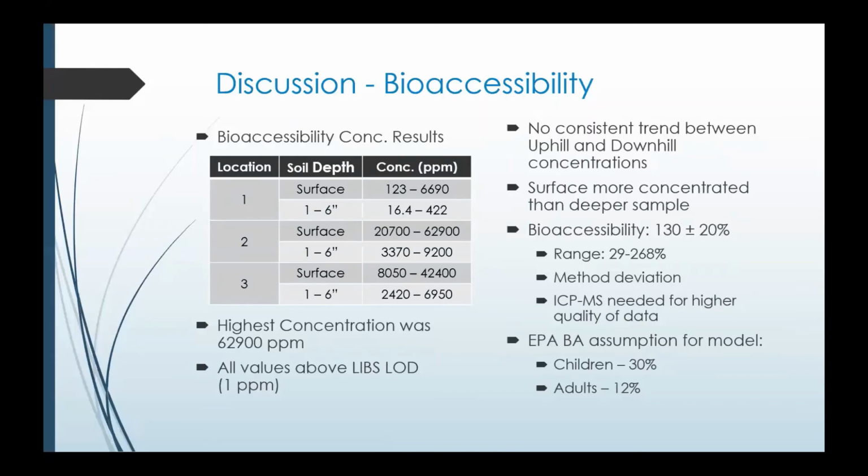extract the lead from the soil was deviated from because I ground the samples instead of just sifting them through a 150 micron screen. The 150 micron size of particulates was chosen because that's a size that tends to adhere to children's skin. And secondly, the LIBS results are useful for a general idea of the concentration, but not for precise calculations. An ICP-MS analysis would be needed to increase the quality of data here, and that leads to the next step of the research.